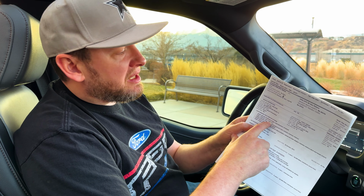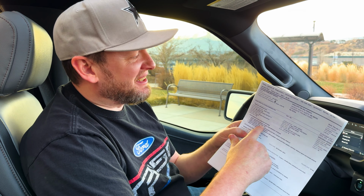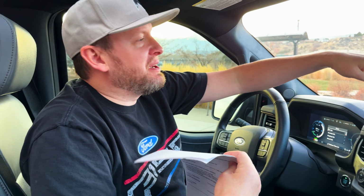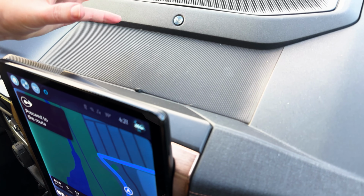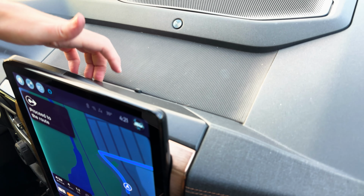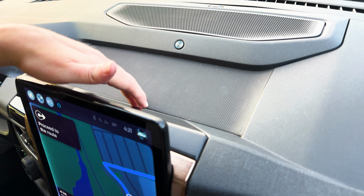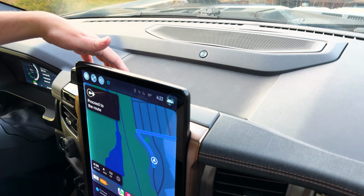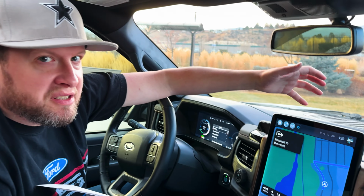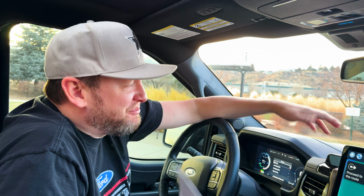Installed new dash mat. So I never even knew what a dash mat was. Most people still may not know, but it's up here actually. So what's happening is people are putting drinks up here, and water and liquid are actually getting down behind here, and this is not catching that. So there's a new dash mat that's supposed to catch water better for people that put drinks up there. There's so many cup holders. I have no idea why you would put a drink up there, but that's the case.